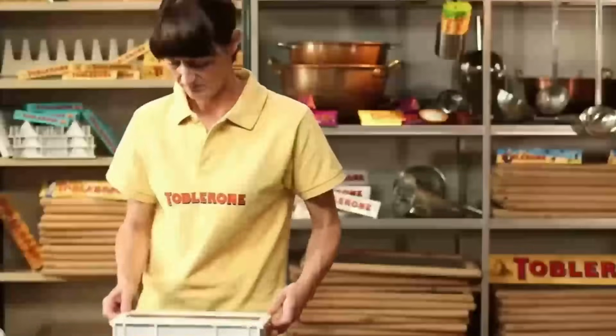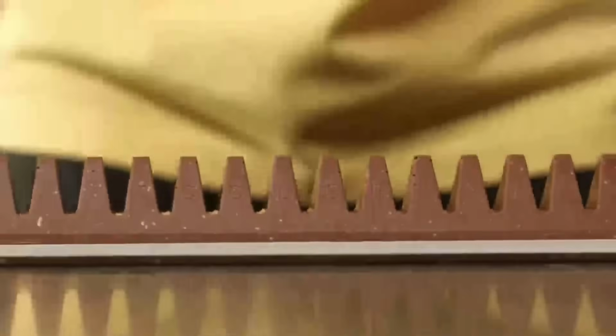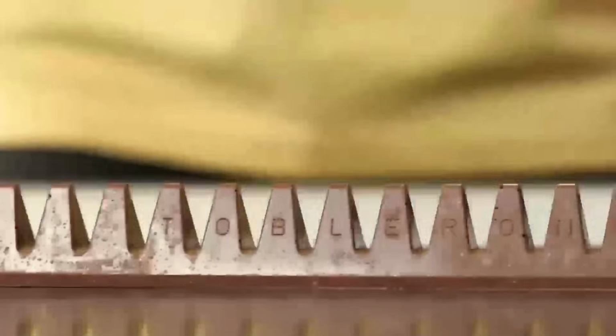Molding is where Toblerone's iconic shape comes to life. The tempered chocolate is poured into custom-designed triangular molds that give the bar its distinctive peaks. The molds are gently vibrated to remove air bubbles and ensure even distribution of the chocolate. After molding, the bars pass through a cooling tunnel where they are gradually cooled to allow the chocolate to set perfectly without cracks or imperfections.